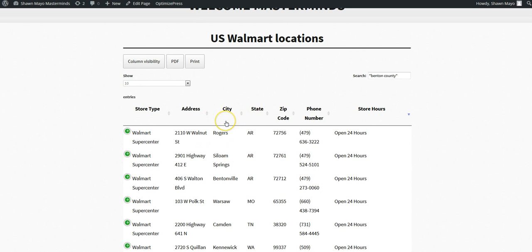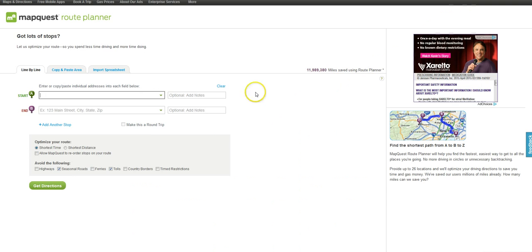and not just have addresses. Type the first one in and then go to the next one. And it's really not going to be in our best interest, hopefully not in yours either, to be going out of the way. So what we use, and there are dozens of apps and hundreds of websites that do this, but we found the easiest to use is MapQuest Route Planner, and you will see the link on the page, but it's just mapquest.com/route planner, and this is where you start.